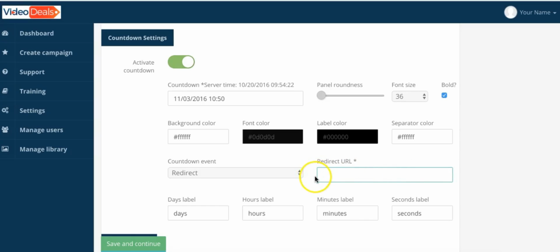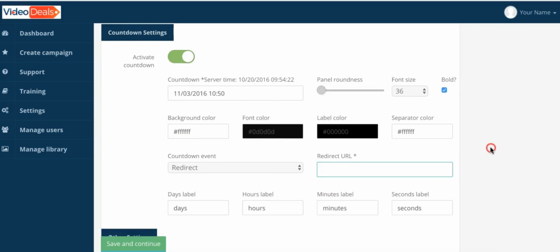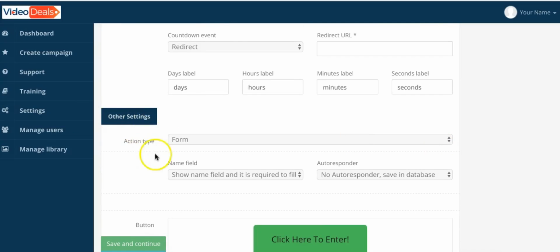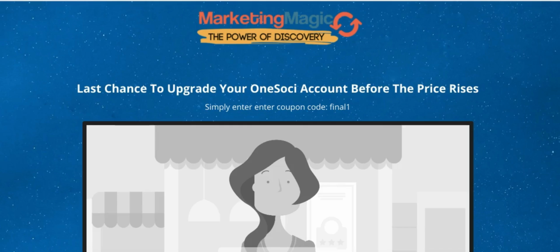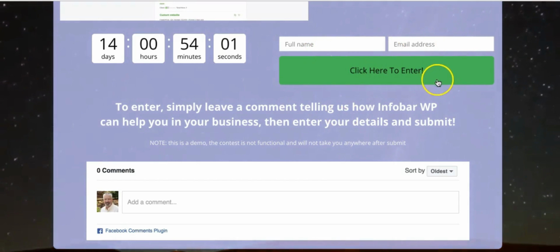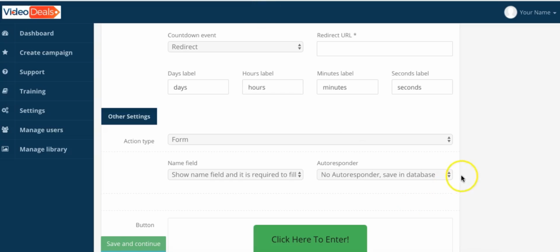So I've got lots of things I can do with this countdown timer that, you know, you can do inside of WordPress. You can do it with lots of little tools, but you've got it all built right here inside of your Videodeals landing page creator. So the next is this other settings, and you'll notice here on our info bar we have name and address, and click here to enter. Here's where you adjust that.